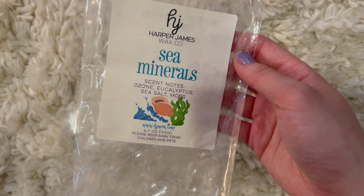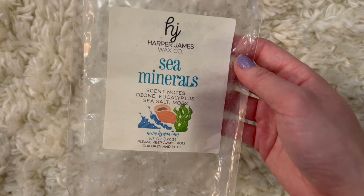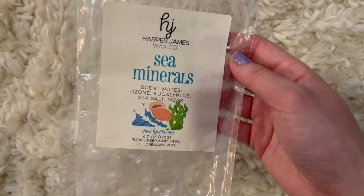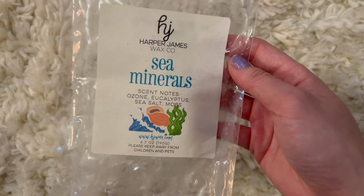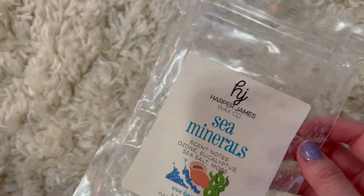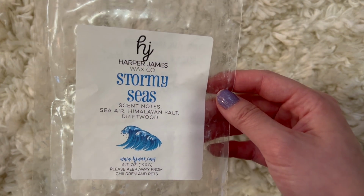So I warmed 4 Harper James, the first one being Sea Minerals. I want to get some more kind of clean, aquatic-y kind of scents, like sea salt, oceany. Loved this. The throw was basically what the notes are. I mean, it was just really, really good. Yeah, nice, fresh, aquatic-y scent. I really enjoyed this. Long lasting. I think I've only ordered from Harper James once, but in general, I've really liked the wax that I've warmed.